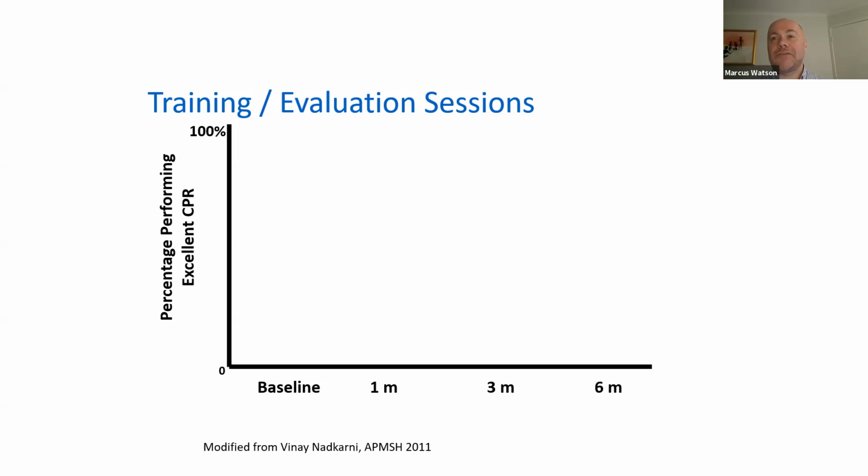So if you're learning CPR, you get a 2-day course. If you're doing advanced life support, it'll be a 2-day course. If you're doing basic CPR, it may be a 4-hour course. And you get signed off for completing the course, whether you're skilled or not at the task.